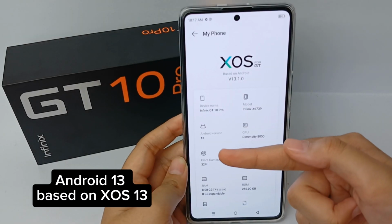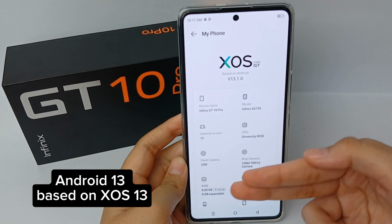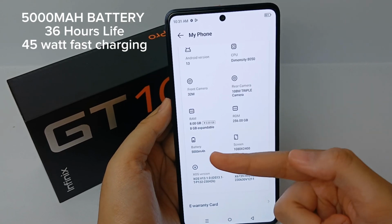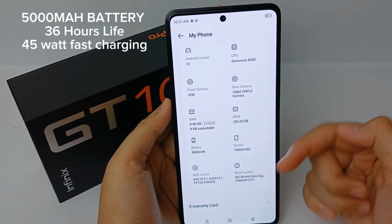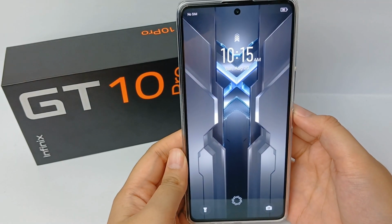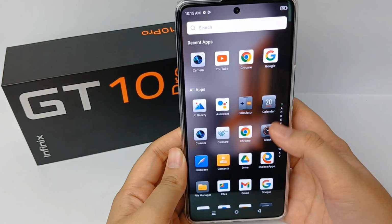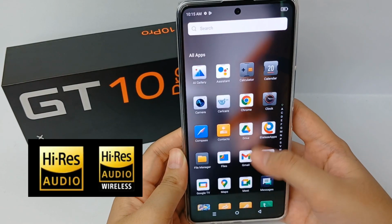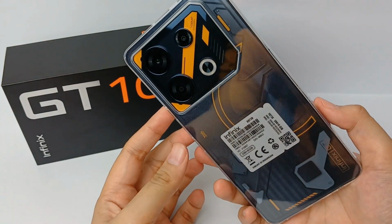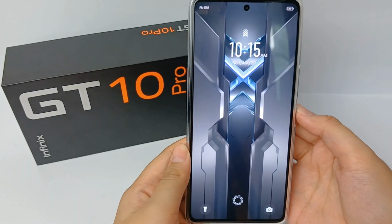On the software front, the handset runs on Android 13 with the XOS 13 skin on top, and it is equipped with a massive 5000 mAh battery with 45 watts fast charging support. Additionally, the smartphone features an in-display fingerprint sensor for authentication, and it comes with a high-res audio system for better audio experiences. And it also includes a VC heat dissipation system to keep the device cool in extreme conditions.